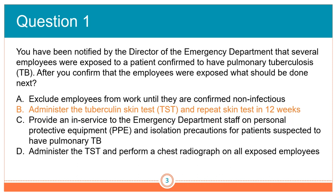Provide an in-service to the emergency department staff on personal protective equipment and isolation precautions for patients suspected to have pulmonary TB. You can definitely do that. That's even a good idea to do after you have an exposure, but it's most definitely not going to be your primary concern right away. Education is always important. Obviously, you want to do as much education as you can before the event happens. That's an option, but it's not really going to be one of your very next steps to do.